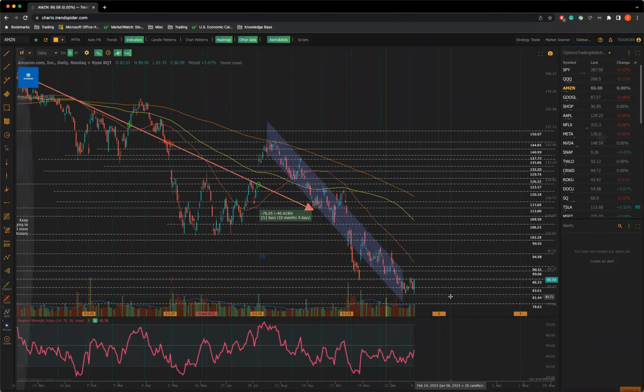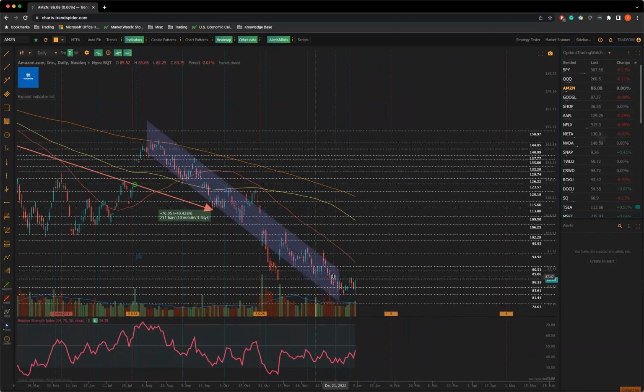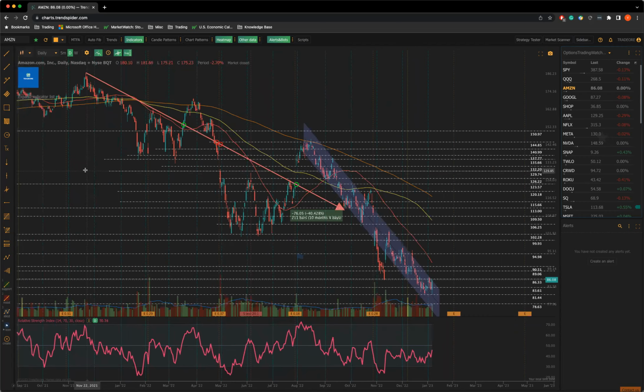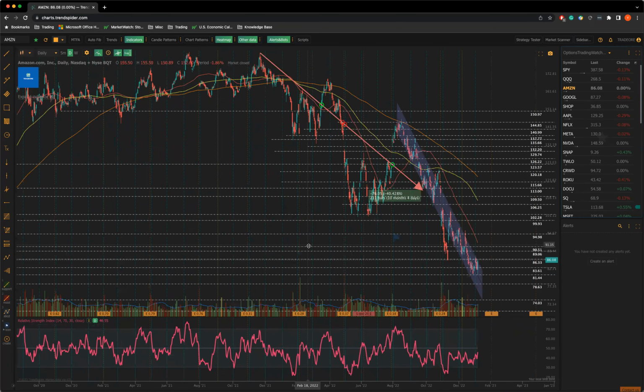Now we are at a point where it seems like it's trying to base here, but overall, it's still firmly in this downtrending channel. Now it's at the top of it, so we could see another pullback, so be careful. The 50-day is a steep downside, 100-day, 200-day, everything is moving lower. And if you scale back and go, let's see.